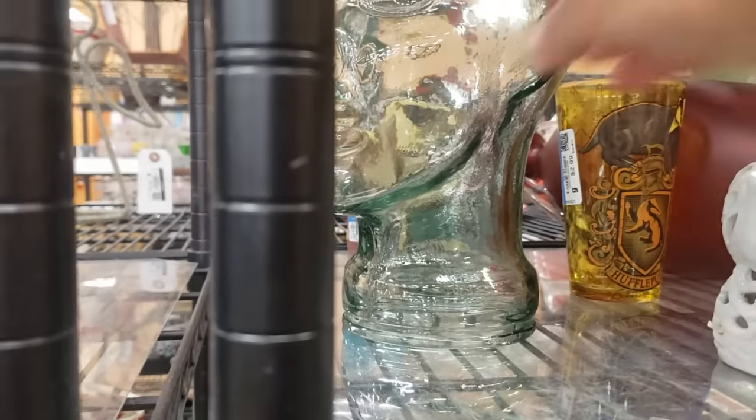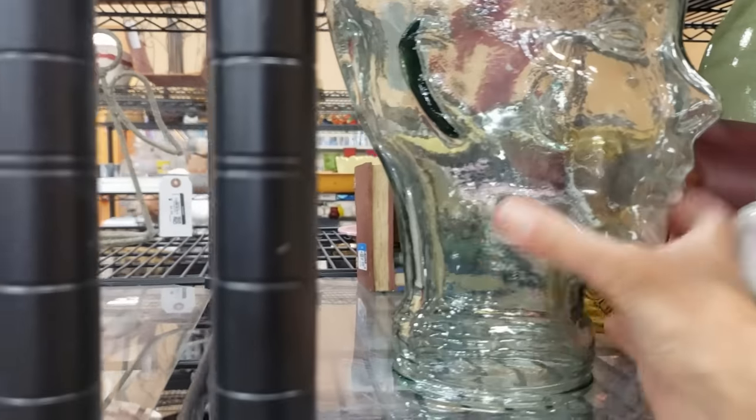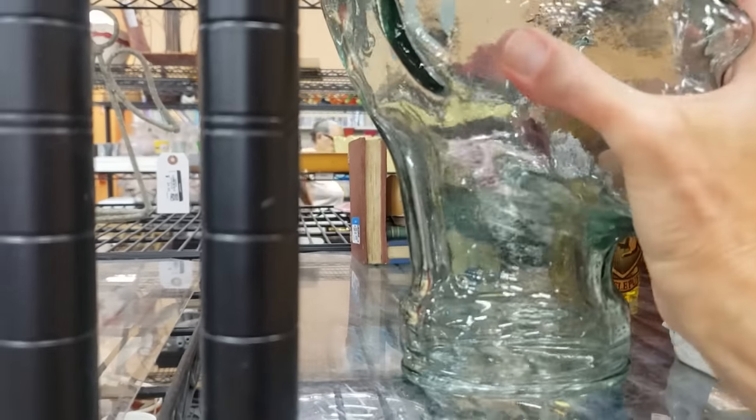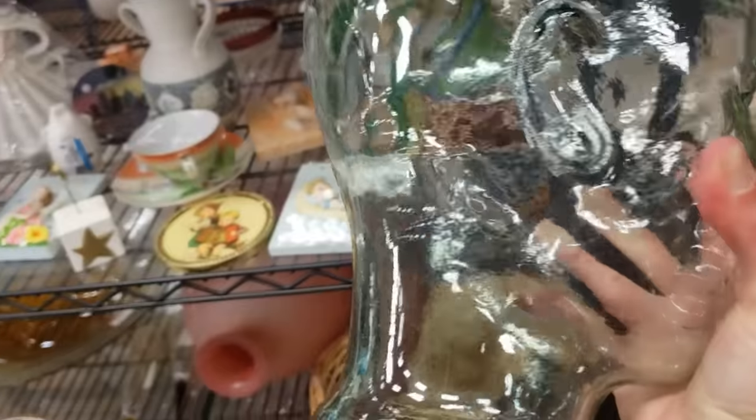First in the door, I'm seeing this glass mannequin head. She's got a green tint. She's fabulous. In the cart.